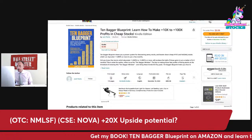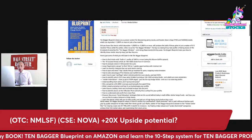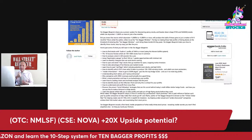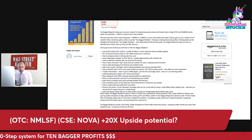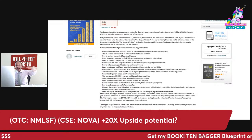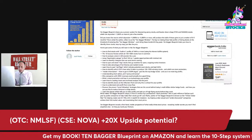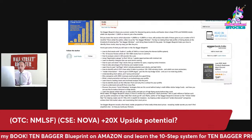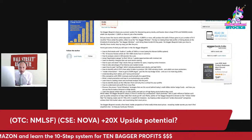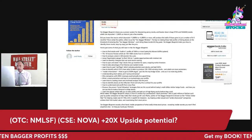This is the greatest book ever written on any subject, stocks or no stocks. Here's what you're going to learn in this book. Look at the bullet points. How to find stocks with built-in profits. 10 success factors, which all 10x, 100x stocks have in common. How to analyze a stock in 60 seconds, which we just did with Nova Mentis. Asymmetric setups, 100 to 1 upside. How to find catalysts. How to identify CEOs, which CEOs have what it takes to be 10-baggers and 100-baggers. Look, guys, if you would have read this book, you would have had massive winners and you would have avoided a couple of the losers.